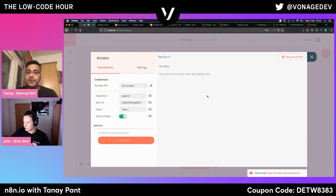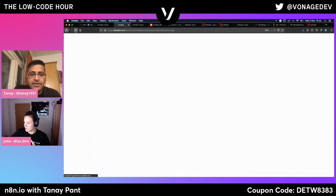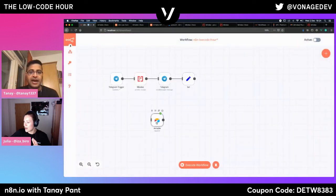Okay. Cool. So we can click on execute node. And perfect. It seems like it has added the data, and we can check it in the Airtable. Huh. So it seems that it's empty. Yes, because the fields are empty in here. Huh, okay. So maybe execute the whole thing again? Yeah, let's try that. Also, if you open the set node.